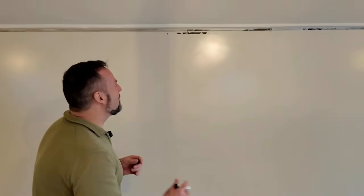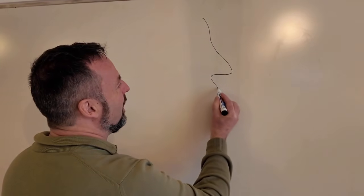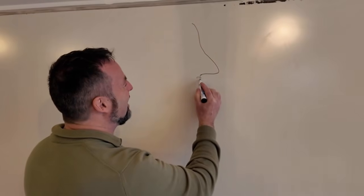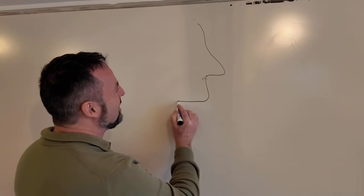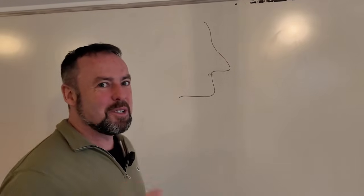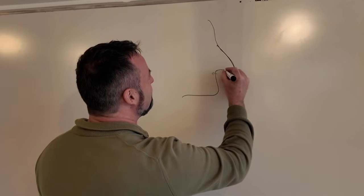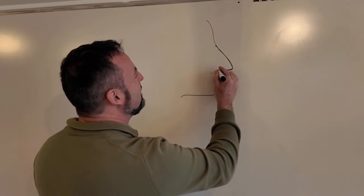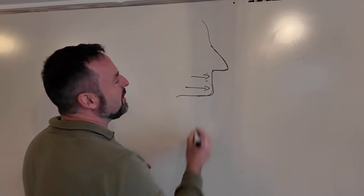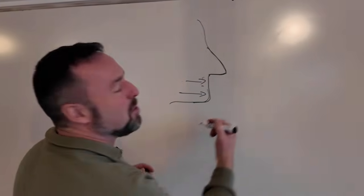So let's look. You have your forehead. We'll say, here's your nose. And, not particularly going well here. So let's flatten that. And, okay. So we'll say, not a great drawing, but a couple of features about this one. The nose is relatively straight. The maxilla is relatively forward. The mandible is relatively forward. The facial structure is going to be broad.